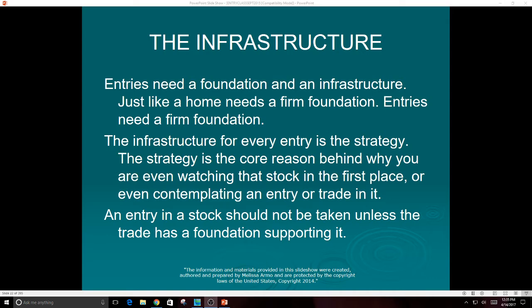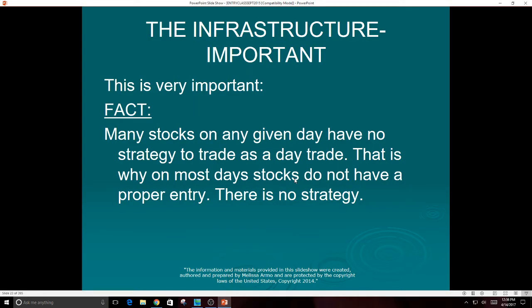The infrastructure for every entry is a strategy. And for me, that's the Golden Gap. And that's what I teach in the Golden Gap course. The strategy is the core reason behind why you are even watching that stock in the first place, or even contemplating an entry or trade in it. An entry in a stock should not be taken unless the trade has a foundation for supporting it, okay? So the infrastructure is very, very important. This is a very important fact.